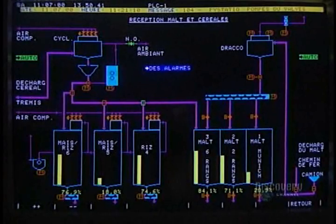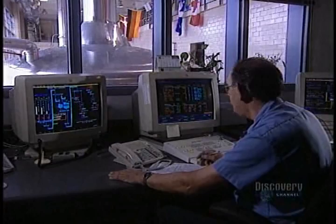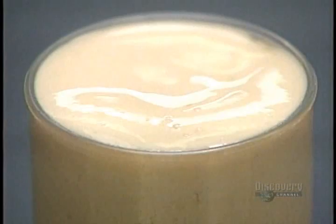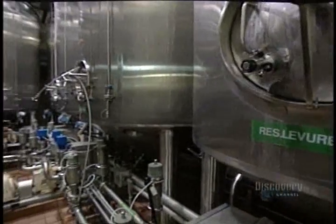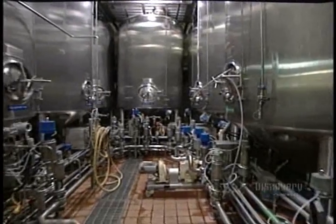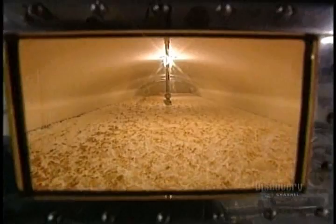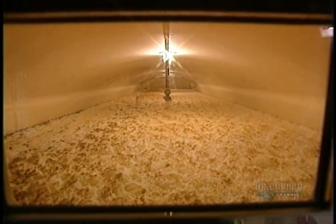In the control room, an operator handles the data control system of the brewing process. They add in the yeast, which starts off the fermentation, a process that lasts between 7 and 10 days. This foam indicates that fermentation has begun, and sugars will now transform into alcohol. Each fermentation tank is computer controlled to maintain a specific temperature. During fermentation, chemical reactions create the scum that we see.